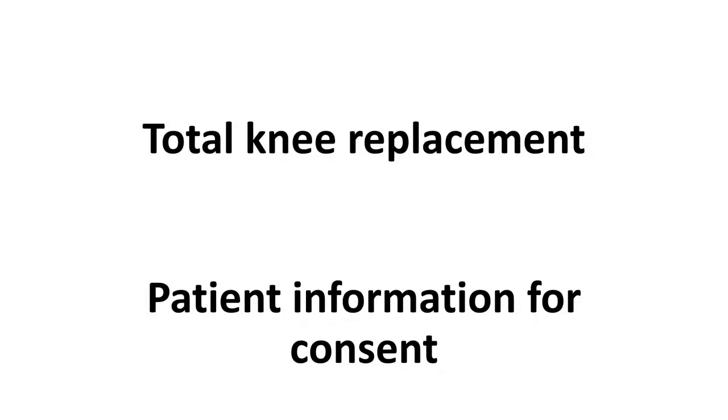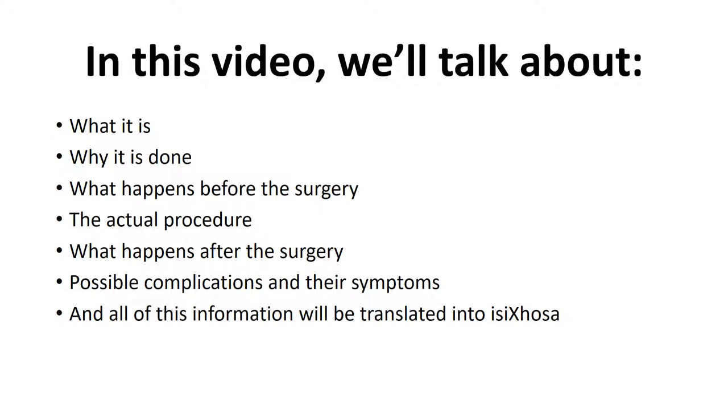This is a patient information for consent video for the total knee replacement operative procedure. In this video, we'll talk about what it is, why it is done, what happens before the surgery, the actual procedure, what happens after the surgery, possible complications and their symptoms, and all of this information will be translated into easy closer.